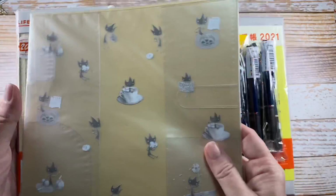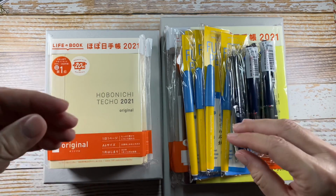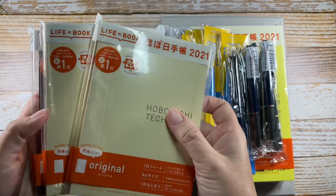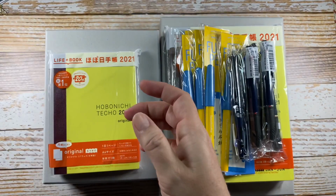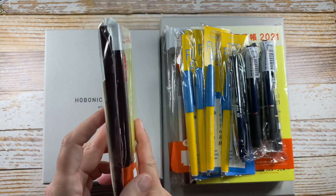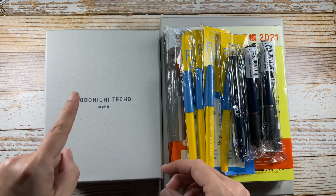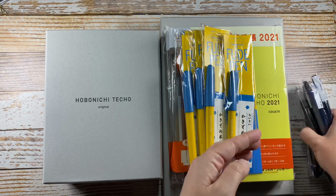So I will put that together here in just a few. But this first order is predominantly books and covers. So I have 3 A6 books here, 2 of the original techos full year and 1 2021 A6 techo avec. This is my 6th year to order from Hobonichi and my first year to try the avec in the A6. So we will see how that goes.